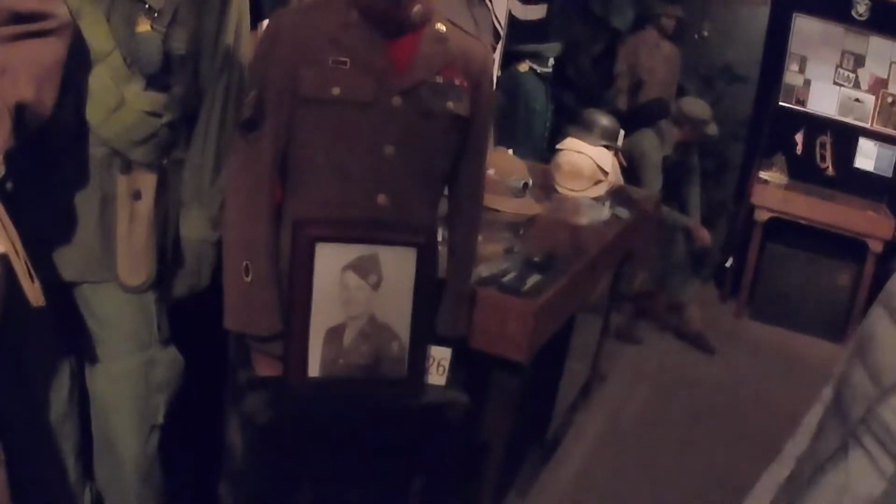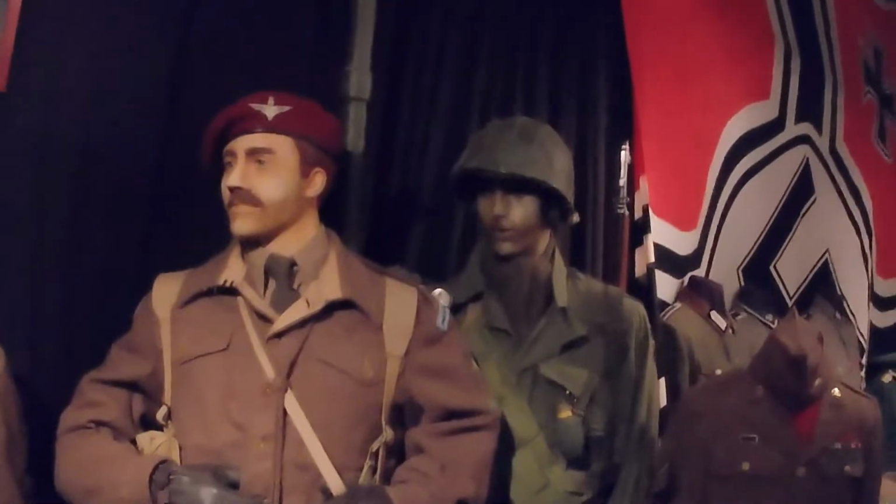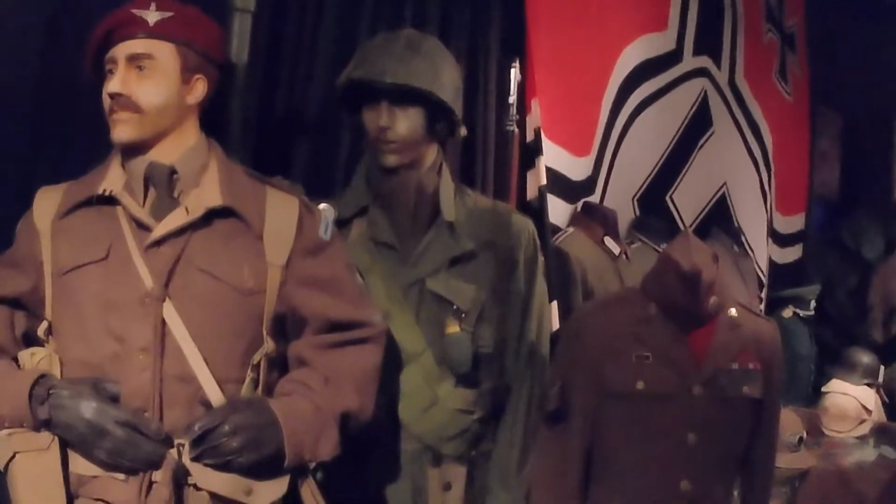But that red hair. And this one, oh yeah, not quite authentic looking, but still, the detail is very good.